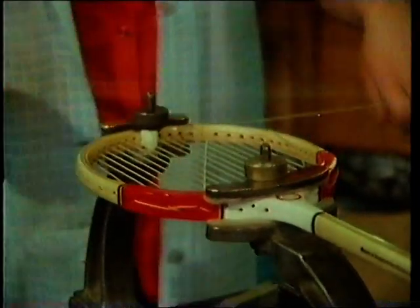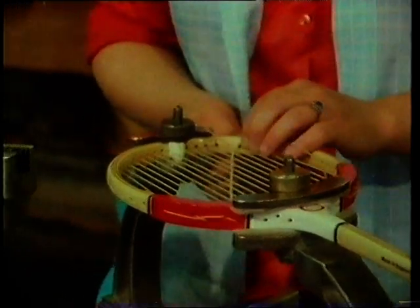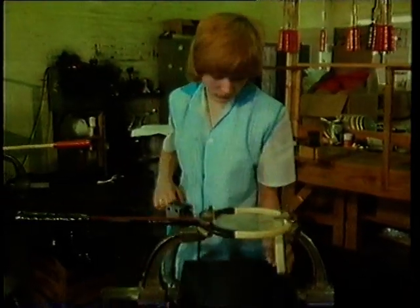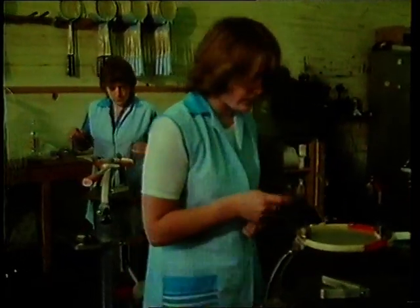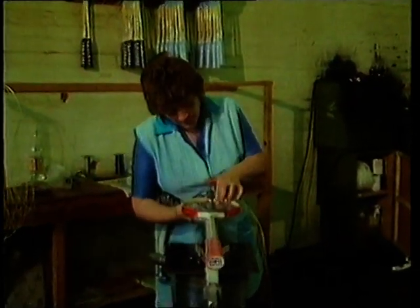The sanded frames then go for polishing and painting, before ending up here in the stringing room. Every single racket is strung by hand. It would be a very long time before a machine could successfully do a job like this. After 6 years in the job, Margaret can look back to when she first started.